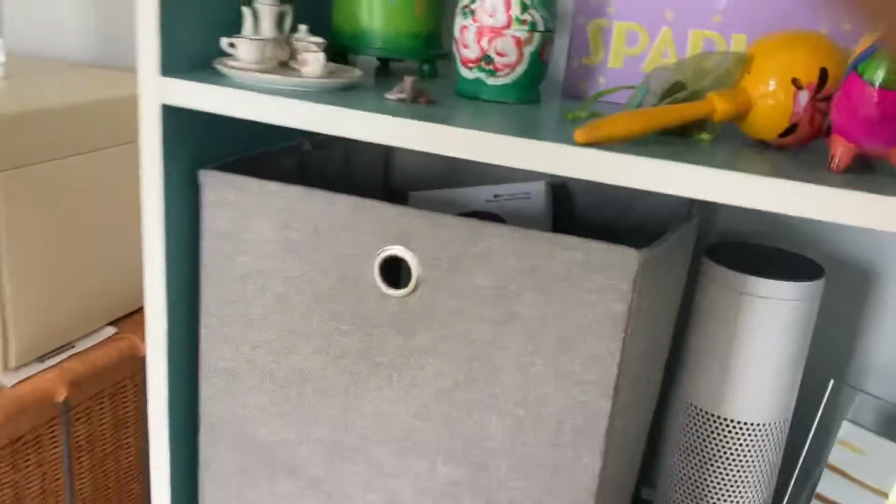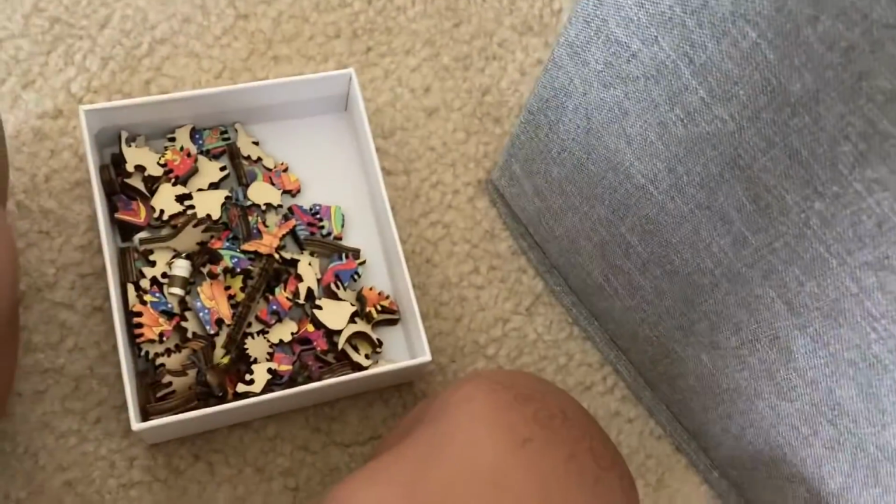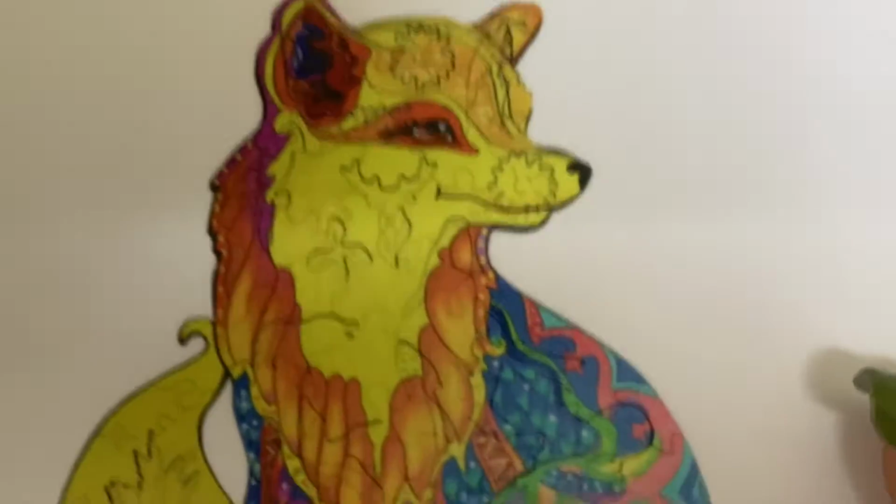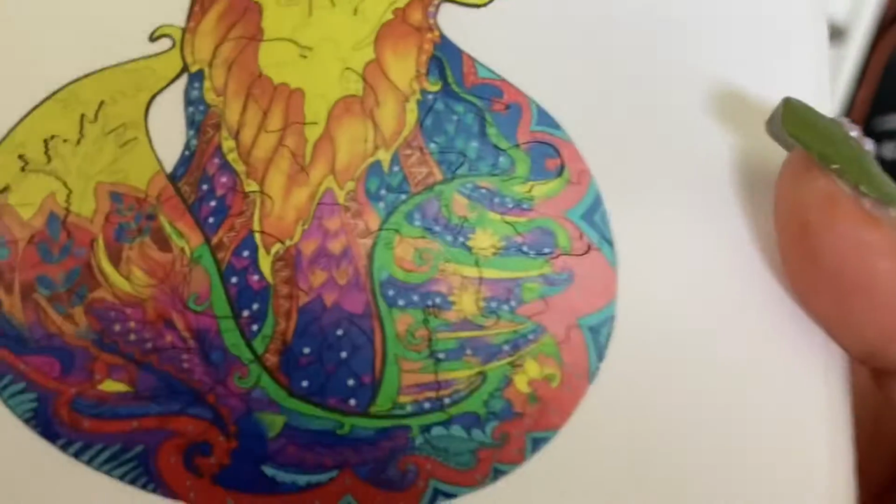Perfect. And then here next to it, I have a play bin, which has all my fidgets. Okay, so in my fidgets, I have this little fox puzzle. It's really cool. It's like a wood puzzle, and there's an animal hiding in it. You can kind of tell, like, right there's a moon, there's a sun. Pretty cool things.